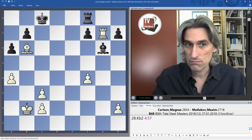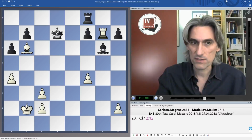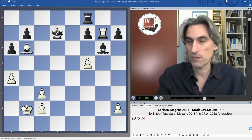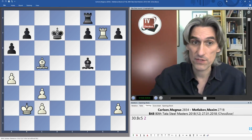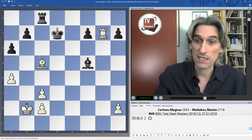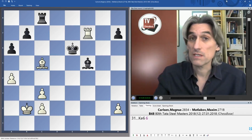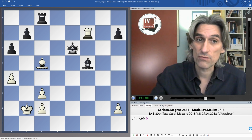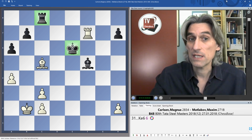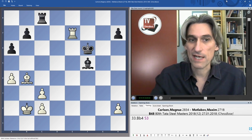King b2, little improvement to the position, and now Magnus decides this is the time to free the rook. So that gets taken, and bishop c5. So you can see the rook is attacked, has to move away, and the rook is out. But going into this, Matlakov must have thought, well, at least his rook and the king have some freedom. And this extra pawn here doesn't look that scary.